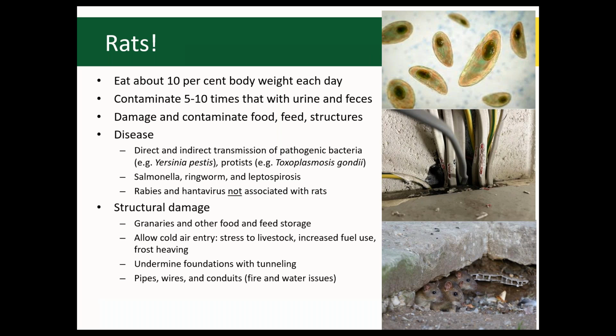So structural damage is also very important with rats. Grain eaters and other food and feed storage, they can cause problems with cold air entry, stress to livestock, increased fuel use, and frost heaving, and undermine foundations with tunneling. And here's a pretty decent photo of some rats doing their best to undermine that cement pad, and they can cause fires and water issues with their feeding on pipes, wires, and conduits.